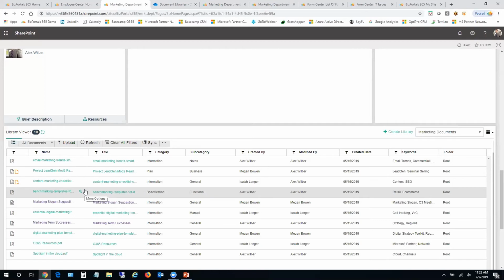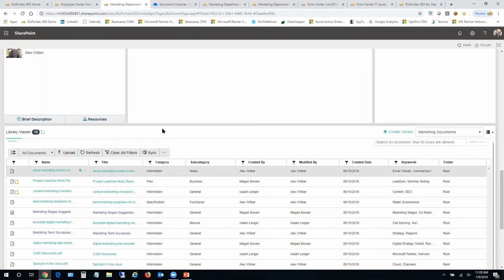Again, if you do house documents today on a network drive or some other location, we help you migrate all your information into relevant document libraries, make sure that those are secure, and that's part of the services that we provide. Okay, so hopefully this gives you a good view.